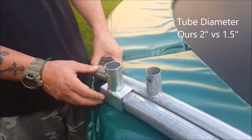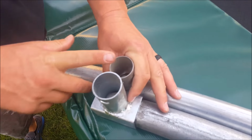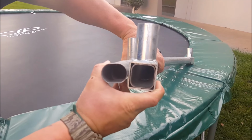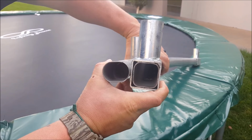The next thing we're going to look at is the wall thickness. As you can see, this is our competitor's wall thickness, and also our wall thickness. One more thing I will show you is the ends. As you can see, again, the wall thickness has a big difference.